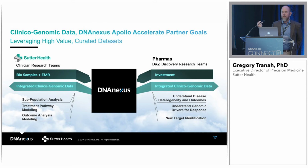We are just partners in this. We're not selling the data. We're not turning over all the samples. We are partners in this, and this revenue helps us grow a program, and that is completely acceptable to our system. And I always have to move past this to remember why we're doing this.